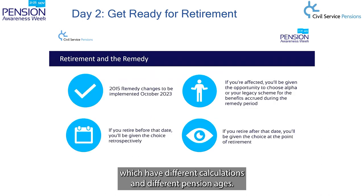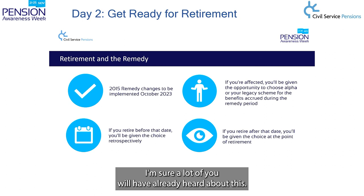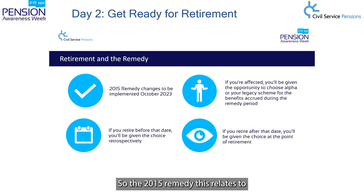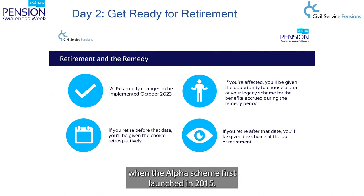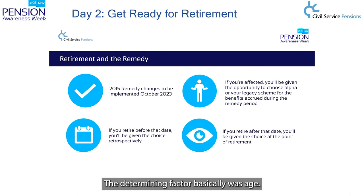That kind of links into the 2015 remedy. I'm sure a lot of you will have already heard about this. This really is kind of the topic of the moment when it comes to pension schemes, public sector schemes across the board in the UK. So the 2015 remedy, this relates to when the Alpha scheme first launched in 2015. Initially, some members had to move over to Alpha while others did not, and the determinant factor basically was age.